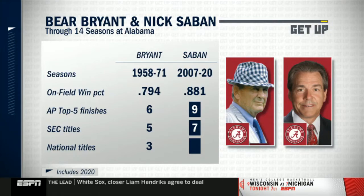And let's bring in two people who understand the perspective on this as well as anyone. The great Reese Davis, who's the host of all of our college football coverage. Reese, thank you for getting up. And of course, Paul Finebaum. And Paul, I want to start with you because you covered Bear Bryant at the beginning of your career and the end of his. So how would you put into perspective this accomplishment for Saban last night relative to the legend that he will always be compared to?